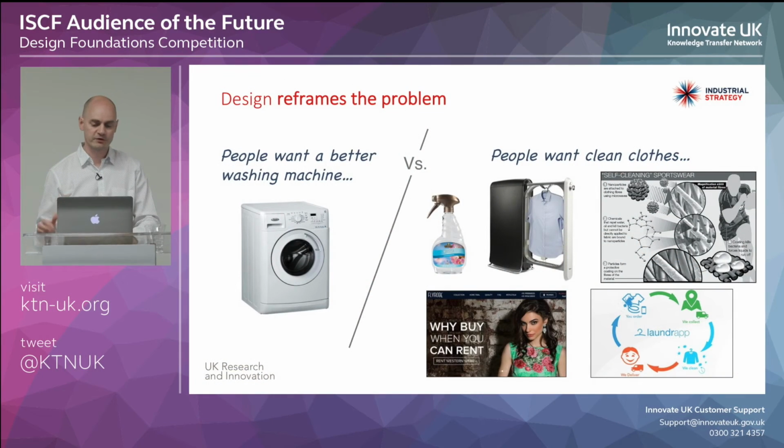Design is also very useful in terms of reframing the problem, and this can be particularly important if you're looking for disruptive innovation as opposed to an evolutionary step change process. So if, for example, you start a project with the statement that people want a better washing machine, then you're inevitably going to be looking at ways to make a better washing machine, and you're going to get, hopefully, a better washing machine at the end of the day. And that's a perfectly valid outcome.